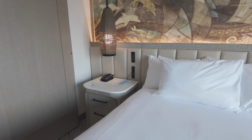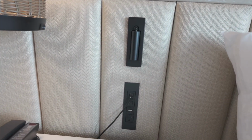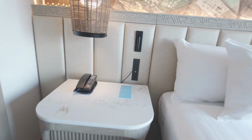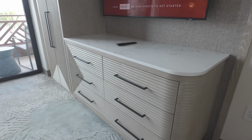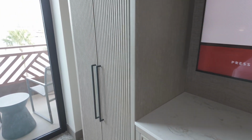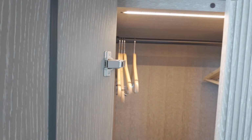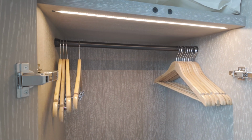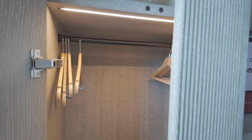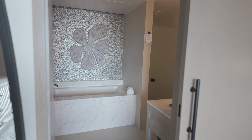They finally figured out how to do this for optimal effect. But you've got 2 nice nightstands. You've got a big dresser with 6 drawers, and then you've also got a wardrobe. We'll take a peek. Oh, it's lighted. The wardrobe is lighted on the inside. Welcome, Morton family. Let's go to the master bath.